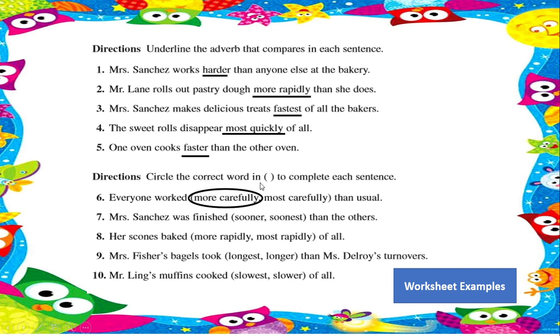Here, circle the correct word to complete each sentence. Everyone worked than usual. So, we have the word than, and this is compared between now and usual, between two things, two cases. So we use more carefully, because with carefully we cannot use er or est. More carefully or most carefully? More. Why? Because this is a comparison between two things and we have than in the sentence.